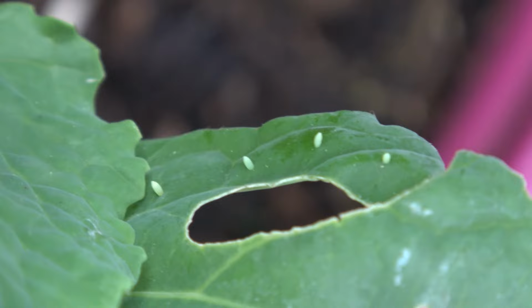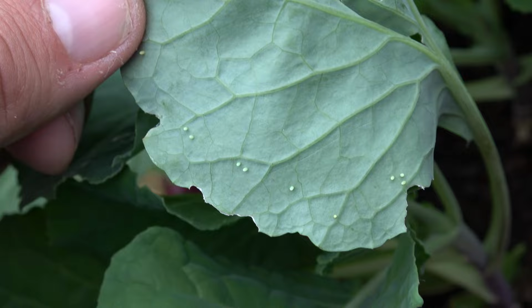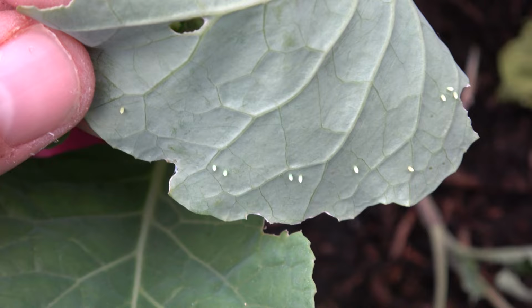Let's see the underside of these leaves. Oh my god, guys. There are so many freaking eggs. How many eggs are this? 1, 2, 3, 4, 5, 6, 7, 8.